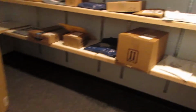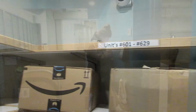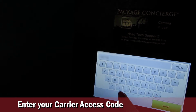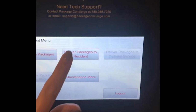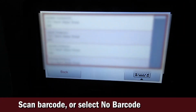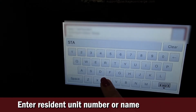Introducing the Package Concierge Package Room. To begin, simply enter your carrier access code. Next, indicate that you would like to deliver packages to residents. Scan the barcode or select No Barcode if there isn't one, and then enter the resident unit number or name.